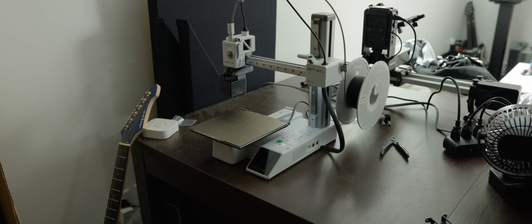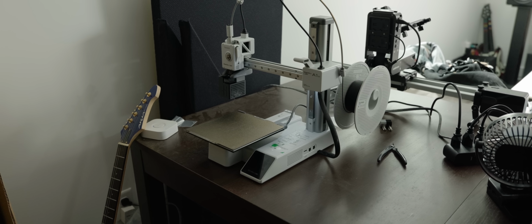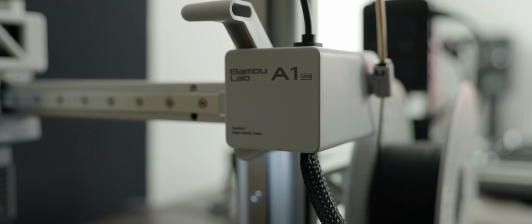The next piece of tech on this list is the piece of tech that's had the biggest impact on me recently, at least in the year 2025, and that is the Bamboo Lab A1 Mini 3D printer. It's $250, but when I picked it up back in February, it was $220, and I didn't realize how easy 3D printing could be.